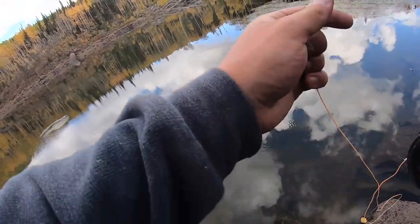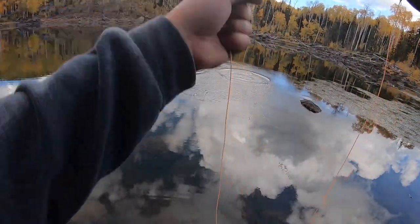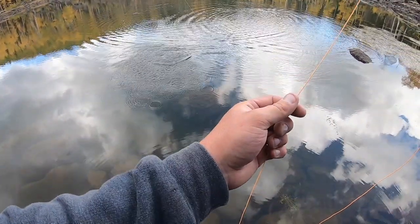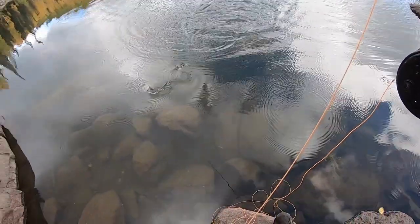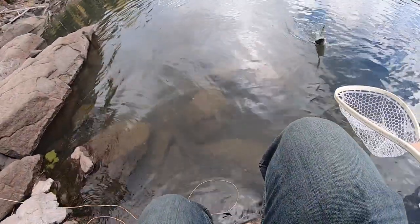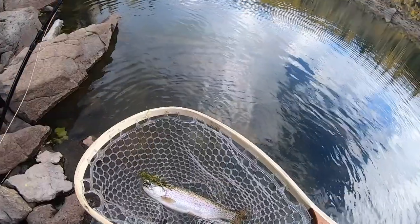There we go. Oh, that's a good one. Ooh, look at that jump. Nice. What do we got here? I think it's a rainbow. There's no way a brook trout's fighting this hard. What is that? Yeah, it's a rainbow. Nice. I thought that was a lot bigger than he is. There we go. Rainbow, second species of the day. Heck yeah, I'll take it.